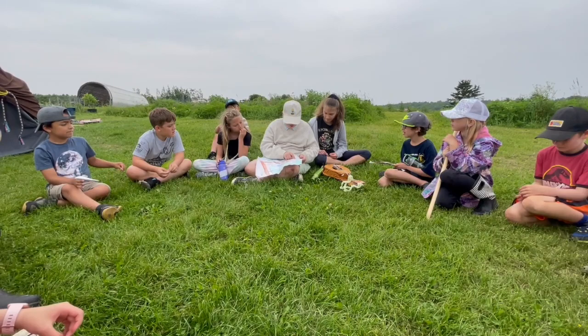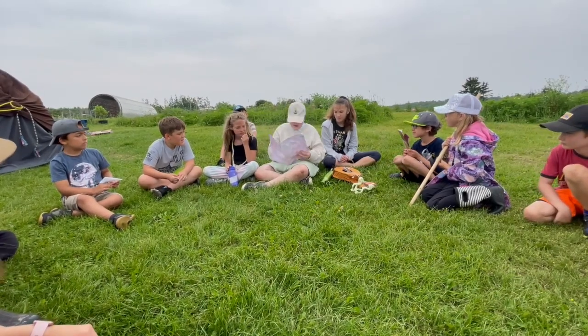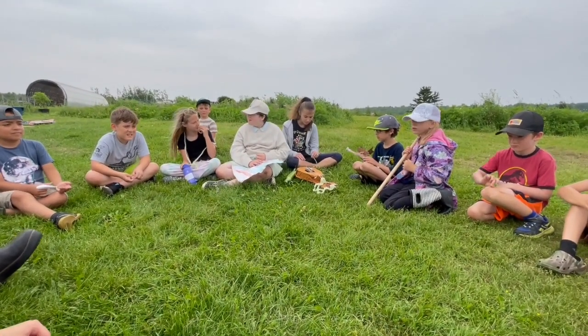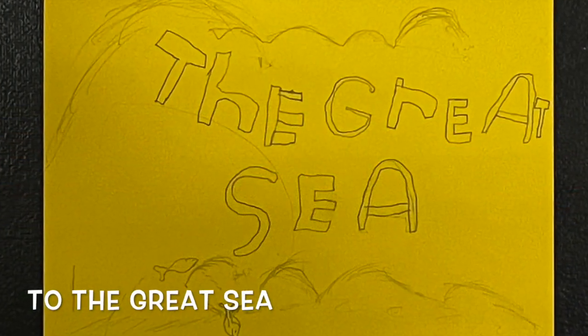What's next? So it says that we have to go here. Do you see that? Where is that? It says the Great Sea. We're going on a boat again. Maybe we should, because there could be something dangerous in the water. We should. To the Great Sea.